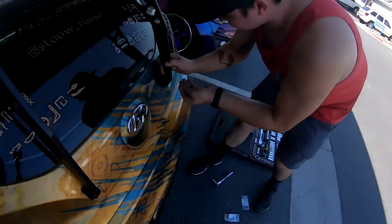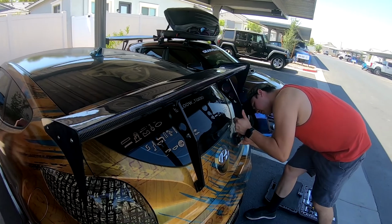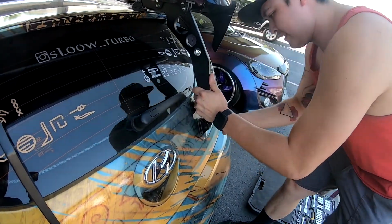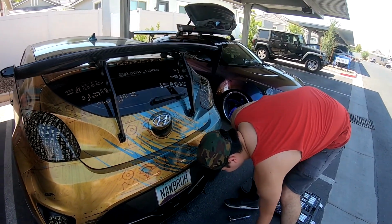Come on. We're almost there, guys. Ignore how much brute force I have to use for my old wing. Come on, buddy. There we go. No issues, guys. But what's your opinion on the wing, Chris?